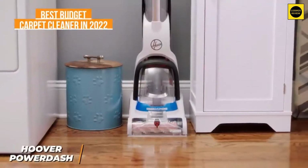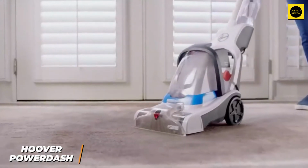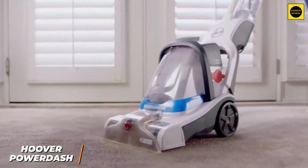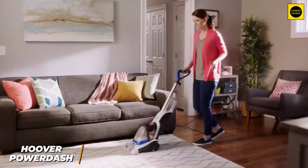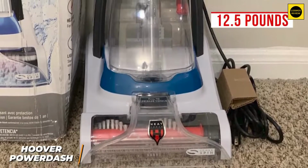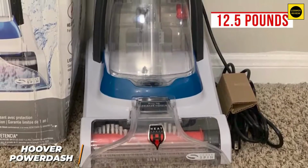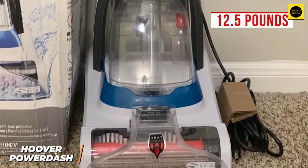The Hoover PowerDash carpet cleaner has a space-saving design that's meant to remove messes from your carpets, and it has a useful heat force feature that speeds up drying time, an antimicrobial pet brush roll, and solid overall performance. It has a compact, lightweight frame that weighs around 12.5 pounds, so it can easily maneuver around furniture or between rooms, and it has a 20-foot power cord that offers a solid range of motion.